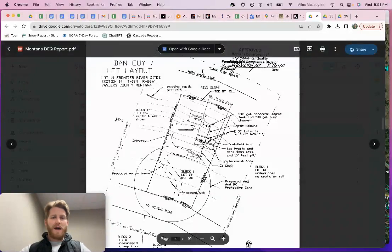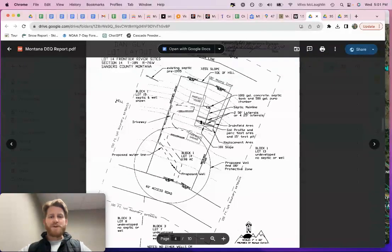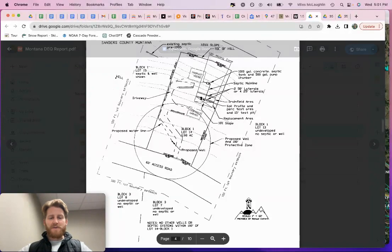This is the high water line. So both properties are good and outside of that. This is lot 14 outlined here. Do you see that? This is the access road. This is block 3, lot 8, block 3, lot 7.